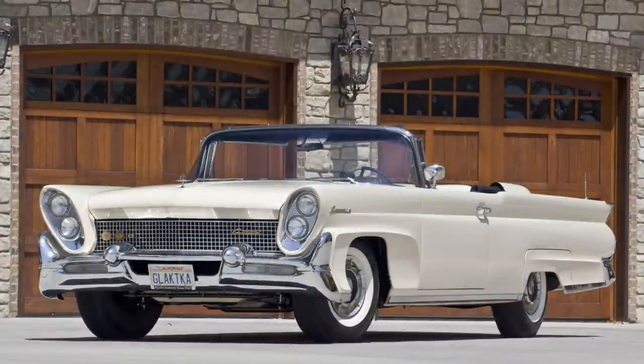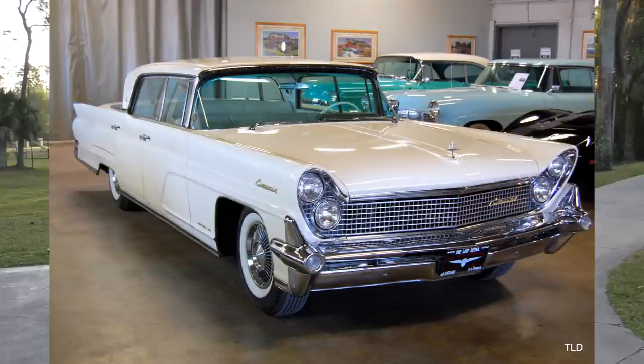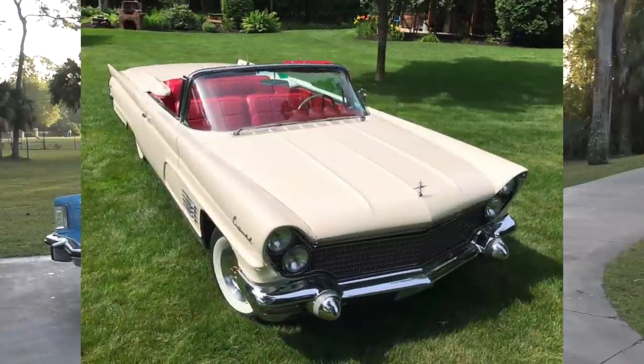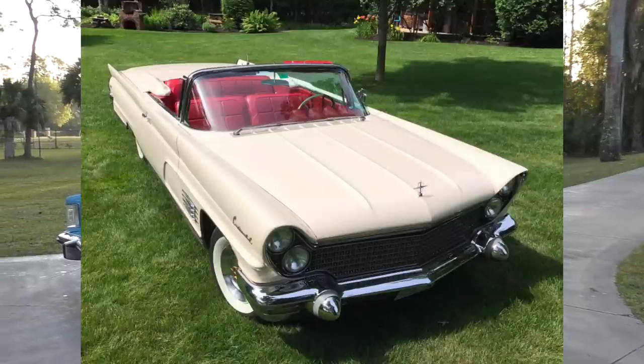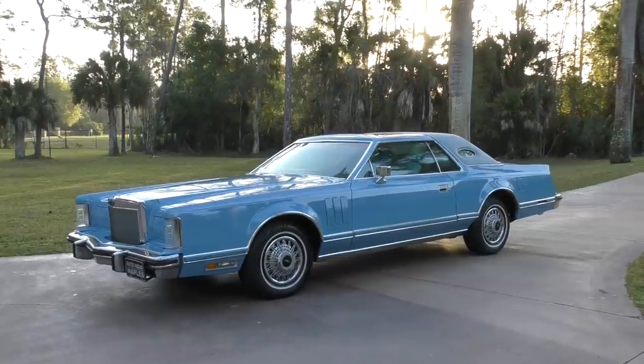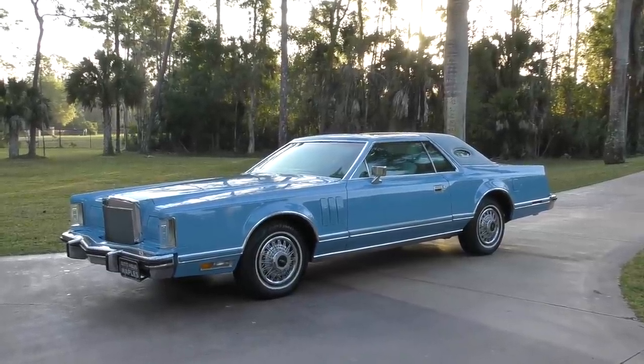And 58, 59, 60 saw Mark III, IV, and V, which, frankly, are not beloved by Ford people and are considered sort of the fake Marks of the time. They sold okay, but not great, and were discontinued.